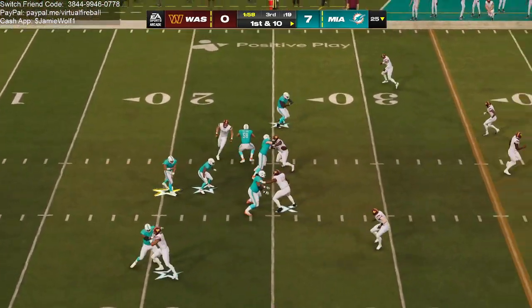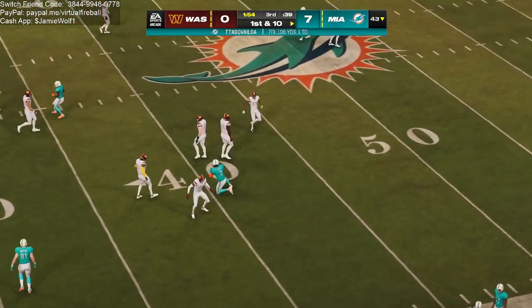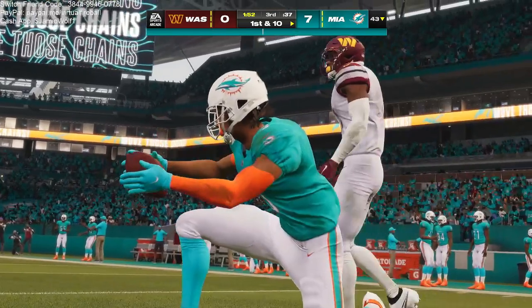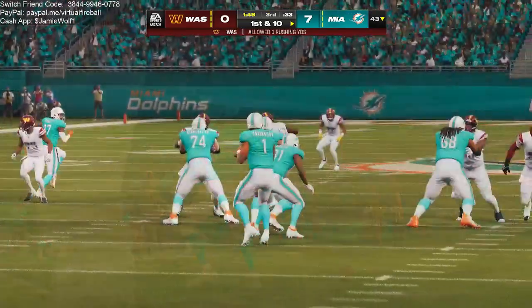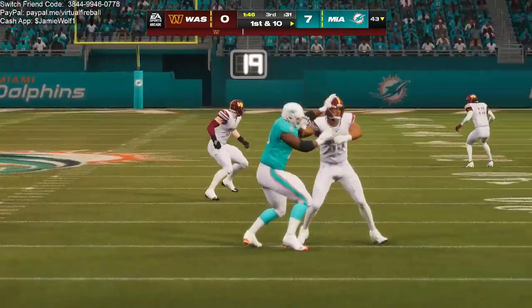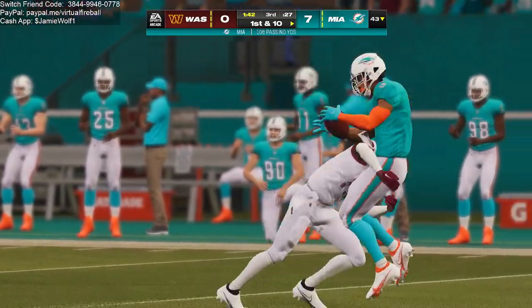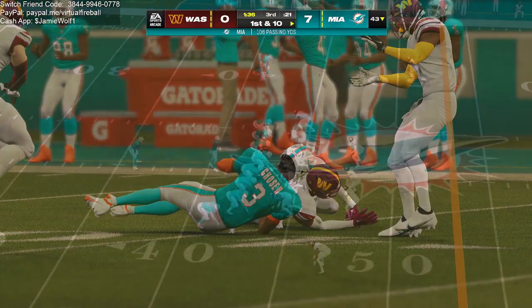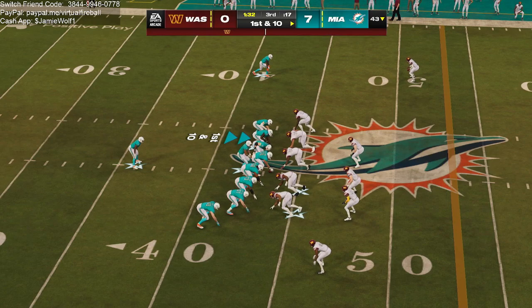Off of play action, Tagovailoa. That ball caught, it's chosen. And they get him down, but not before he takes it across the 40-yard line. Just his second catch of the game so far. This one moves the chains. As they began this drive, I was wondering how they were going to attack since they're playing with the lead. Would they continue to try and push the ball downfield? Well, after one play, it appears that the answer is yes.